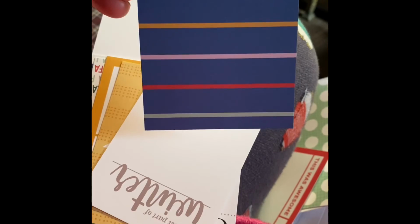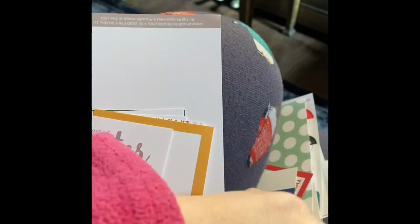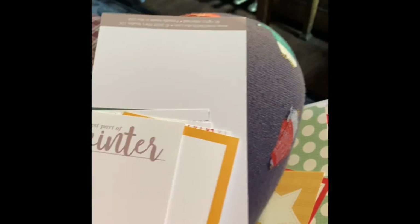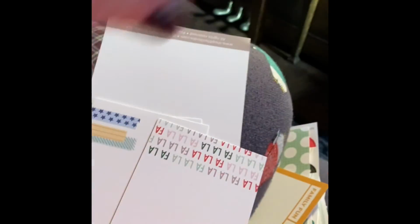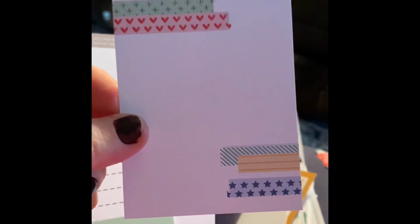But this card is just a stripe, which is really cute. It kind of reminds me of winter. And another gold with white star. The best part of winter. So some of these could be used in January too. Family fun. This is definitely Christmas. Fa la la la la. That's pretty. That's like a washi tape look, but it's really cute.